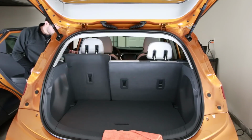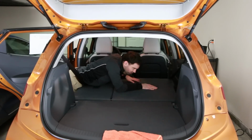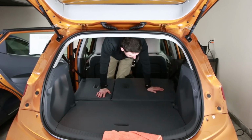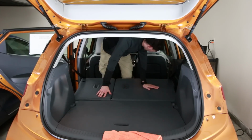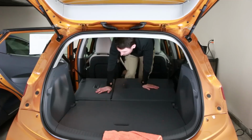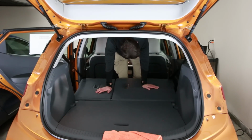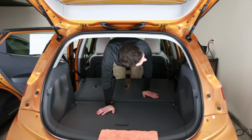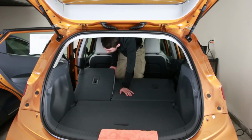There we go. Do the back seats fold? Yes, they do. And it does create a fairly open space in here. And there's actually enough rear seat foot room to where I can put these flat. And a small person like me can kind of walk around in the back still, which is really impressive now that I think about it. I mean, it's not exactly lay down a mattress room, but it's not bad.